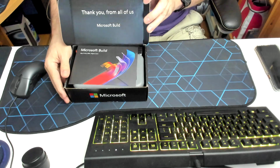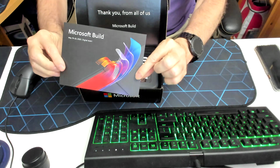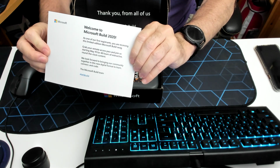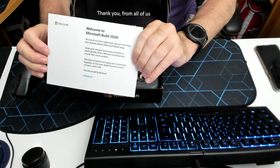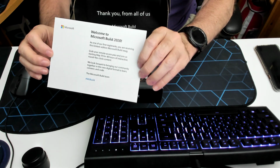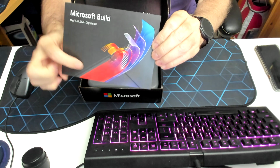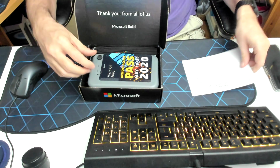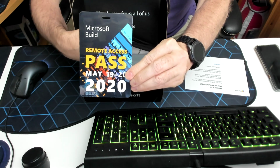So we start off with thank you from all of us, Microsoft Build. So we have a postcard type thing here that says welcome to Build, and it's got the detail. As one of our first registrants, you are receiving this limited edition Microsoft Build swag. Grab your remote access pass and join us starting May 19th for 48 hours, etc. The Microsoft Build team, and then the hashtag Microsoft Build. Remember seeing these images pop up a few weeks ago of the really cool graphics? That is all about Build, Fluent, and all that kind of stuff.